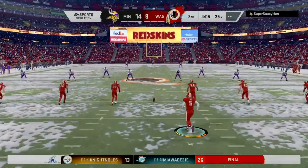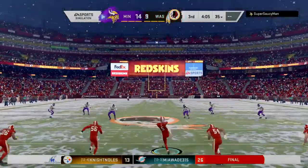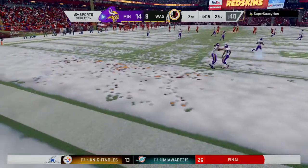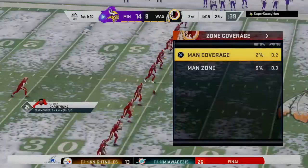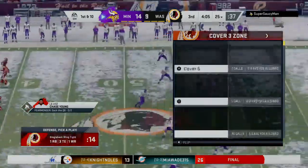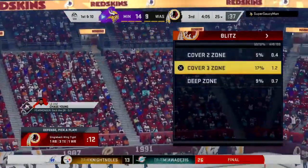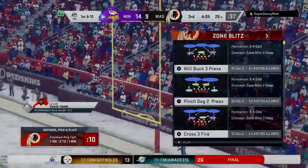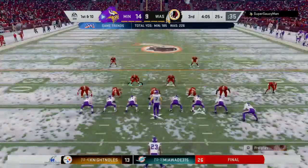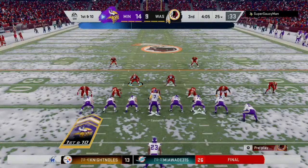A 5-point game now as here comes the kickoff. And this will not be returnable. It's out of the back of the end zone for a touchback. Here are the Vikings now to start their next drive.